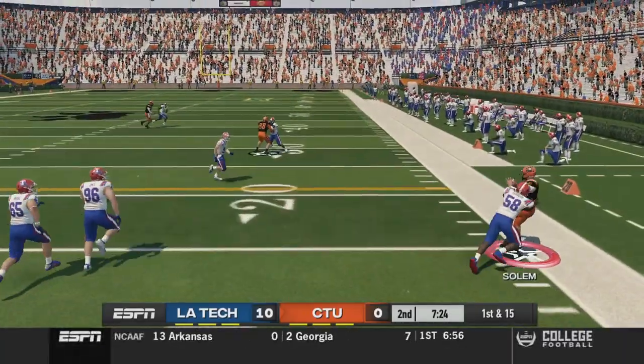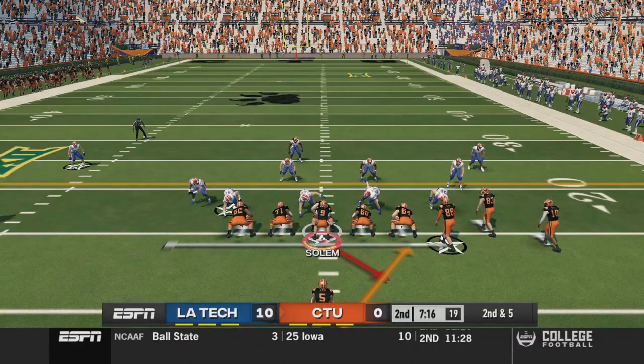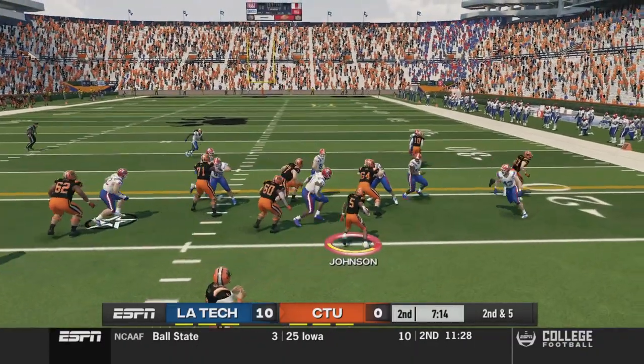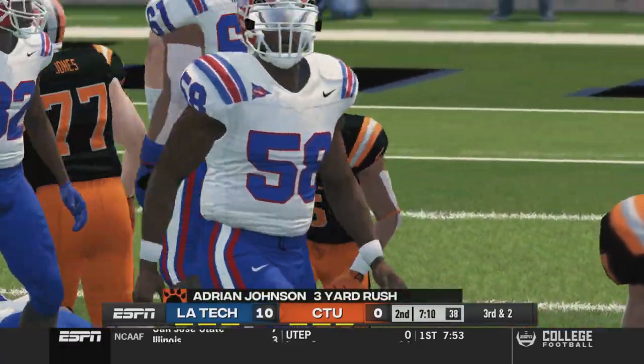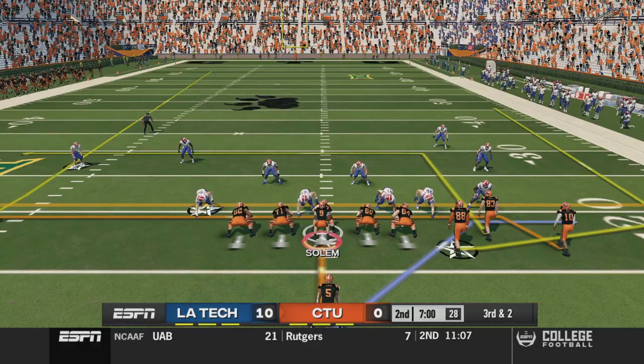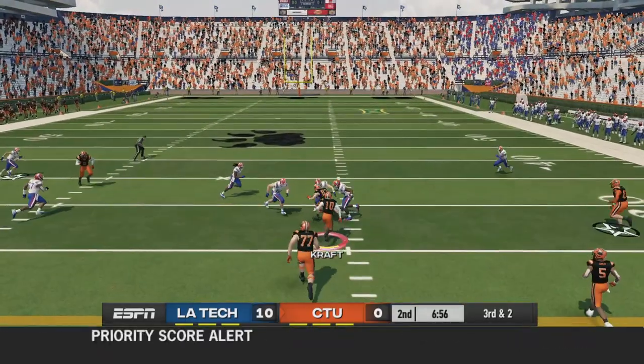Here we are, pinned back inside our 10. Here is Solom taking off to the right side. He picks up a gain of 10 after a penalty. Second and 5 handoff. Adrian Johnson, maybe he will get the running game going. He leads us in yards and touchdowns so far with our running backs. Third and 2, quick pass.